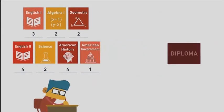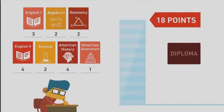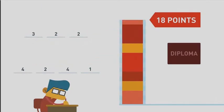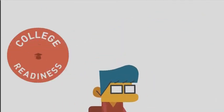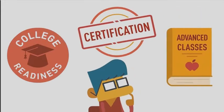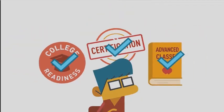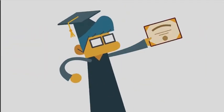To get your diploma with this option, you'll need 18 points. And with the options for a high school diploma, your strongest subjects will offset the classes that aren't. There are other options for us to graduate too. Now I can take a college readiness test for free and take classes that earn high school and college credit at the same time. All will move me another step closer to graduation.